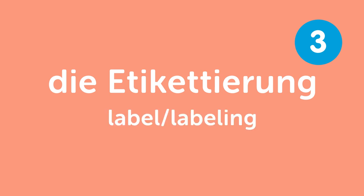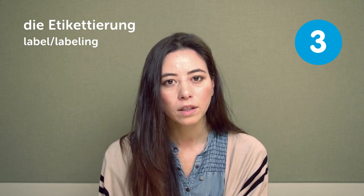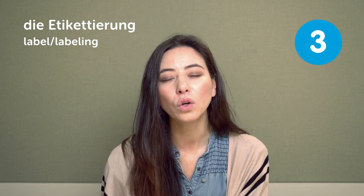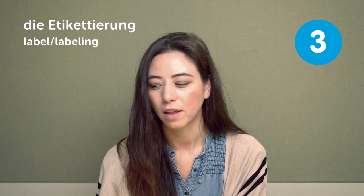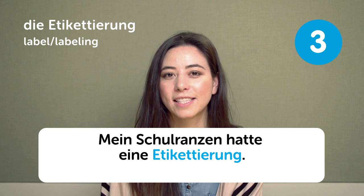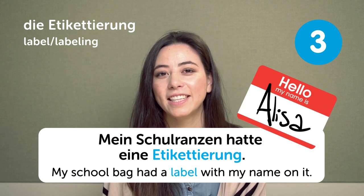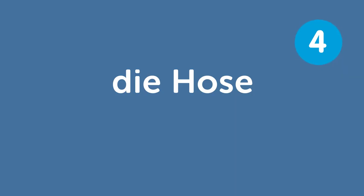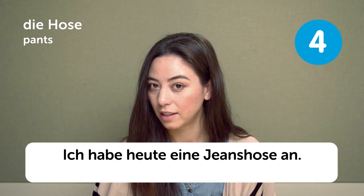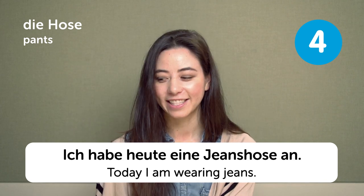Etikettierung, labeling. Etikette is the label, and Etikettierung is if you are labeling something. Mein Schulranzen hatte eine Etikettierung. My school bag had a label with my name on it. Hose, pants, die Hose. Ich habe heute eine Jeanshose an. Today I'm wearing jeans.